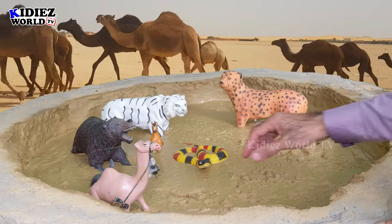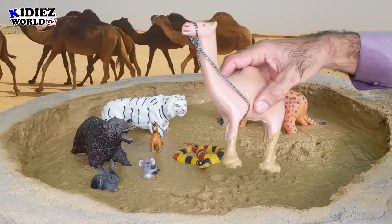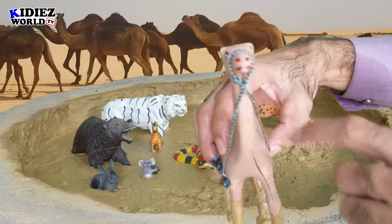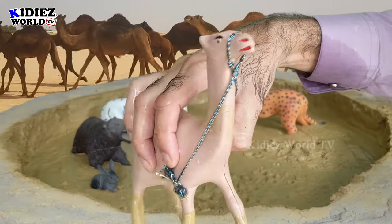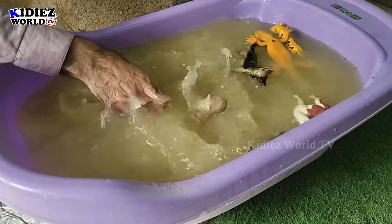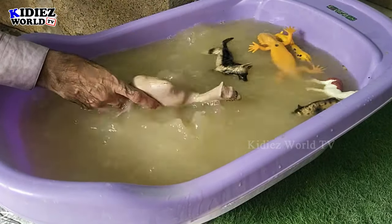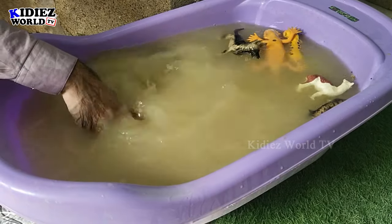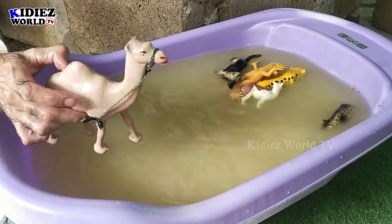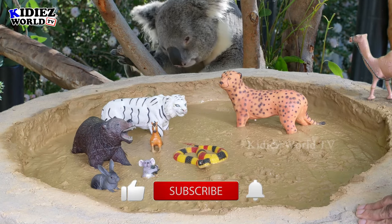And the next one we have is this big camel in our mud ground. As you can see, we have a rope of this camel. So this camel is occupied. That's not a wild camel. Let's watch him. Here we go, camel. That's a domestic camel. Let's check out the next one.